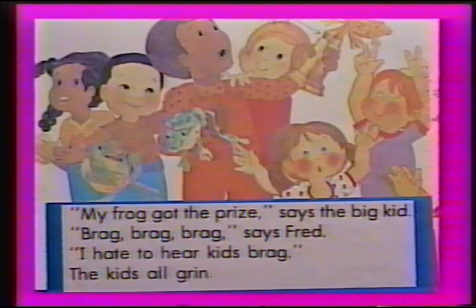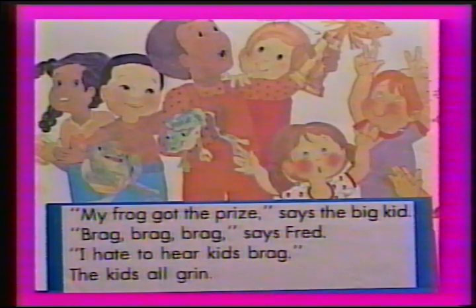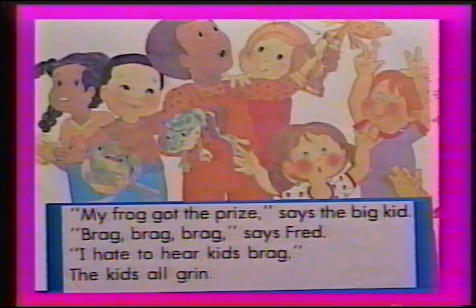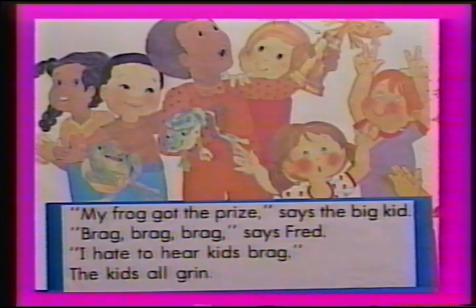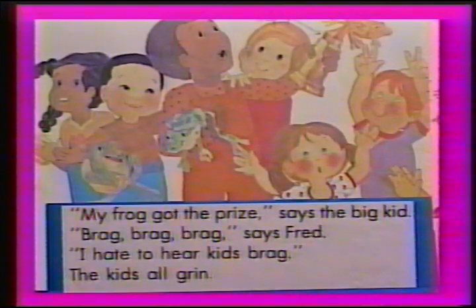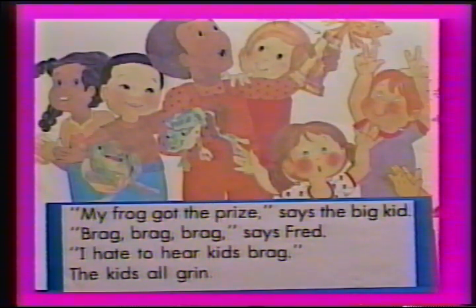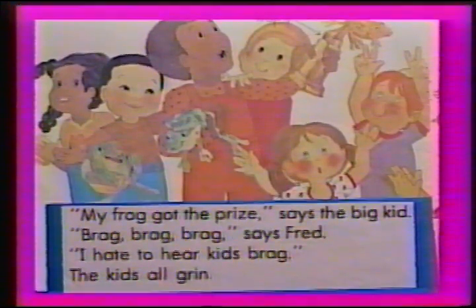Shall we pray for them? Shall we pray that Chris and Fred learn not to be so proud and boastful? Okay, Lord Jesus, we pray that these kids in the reader and that we kids too, Lord, can always learn to be of a humble spirit and to be of a meek and lowly spirit and not, Lord, to brag and boast and be proud. And help us to help one another, Lord, to be kind one to another and be a humble child of God. In Jesus' name, amen.